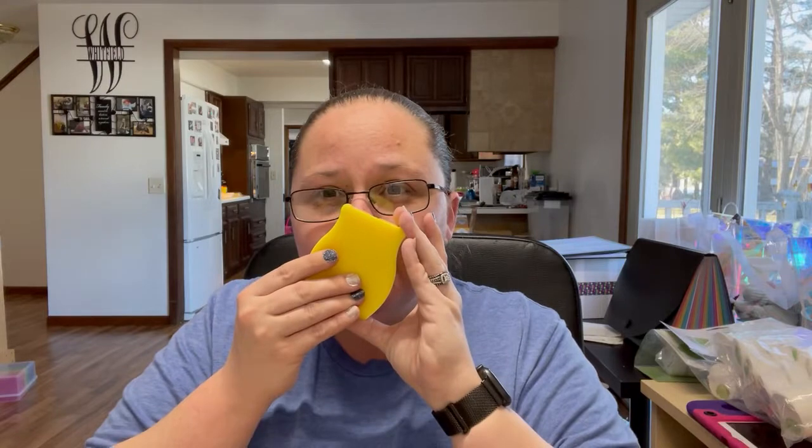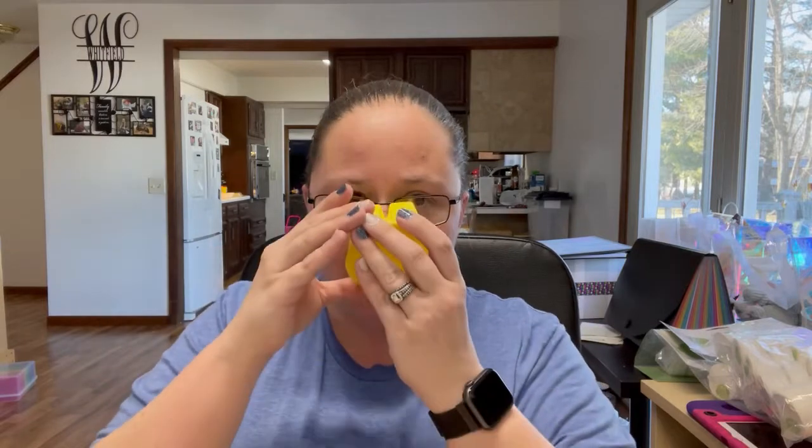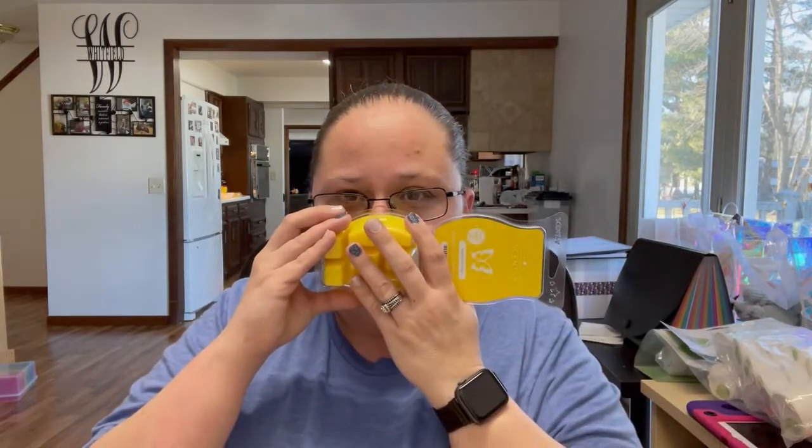The fragrance is not as strong, I've noticed, in the all-purpose cleaner as in the counter clean, but it still cleans just as good. Really, really good. So, love Squeeze the Day. What else do we have?